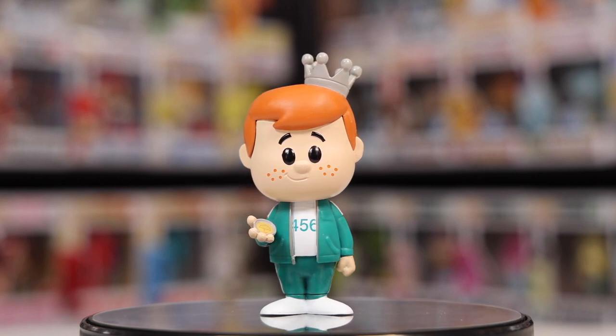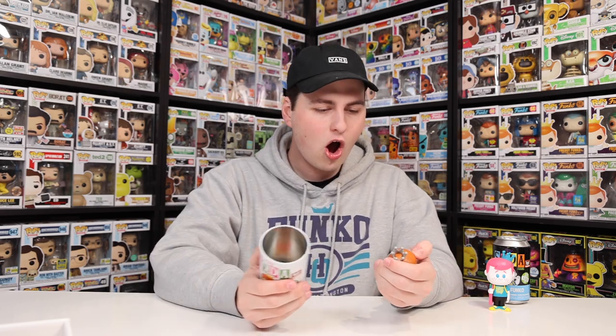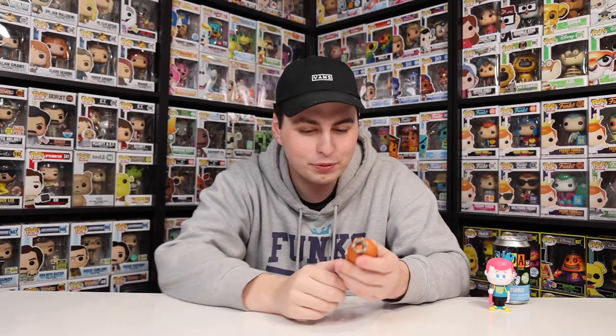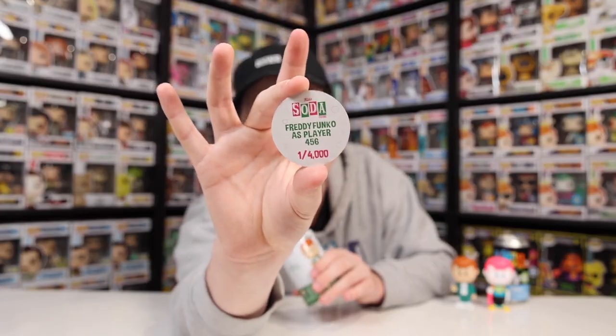And I like that it's got 456 on the jacket. It's pretty cool. Oh, and it's too bad because, wait a second. Oh, hold on. On the back of the can, it says 456 on his suit. Do you guys see what I'm talking about there? Like right there on his jacket, it says 456, but then on mine, it doesn't have that. If anybody else was able to get this soda, please let me know if yours has that, because that's kind of annoying. Actually, maybe I got the rarer version where he doesn't have the numbers. Freddy Funko is Player 456 without 456 on the front. That is a weird variant, and I'm kidding, of course, come on. Well, anywho, still a really cool one to have in the collection.